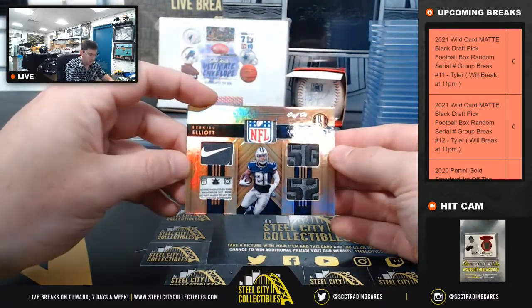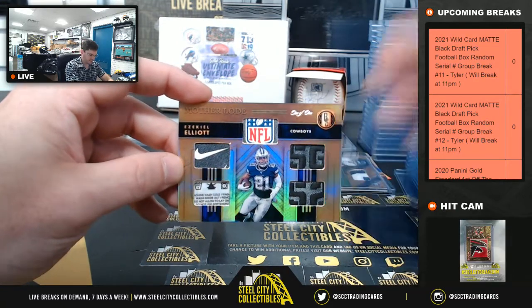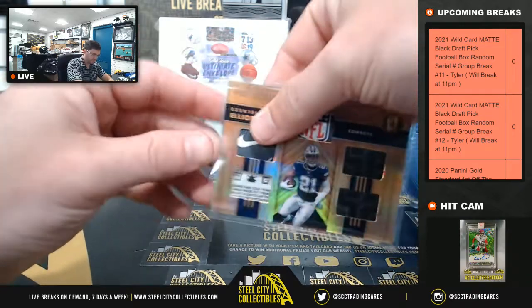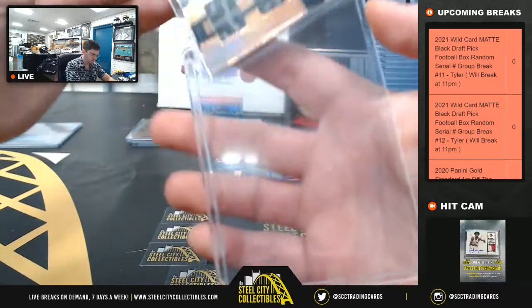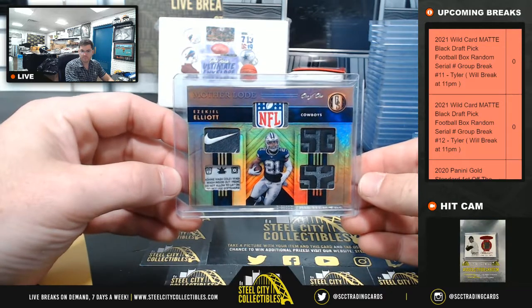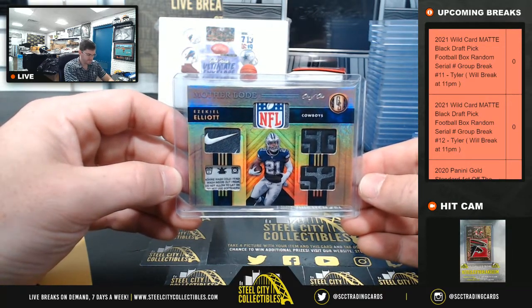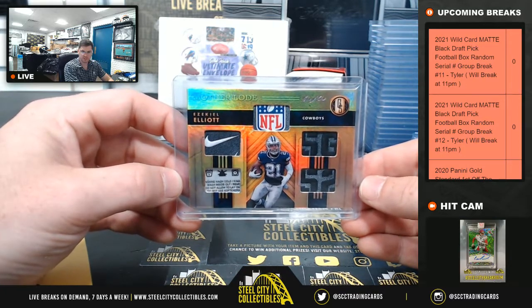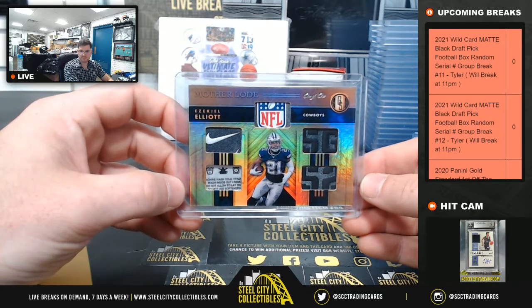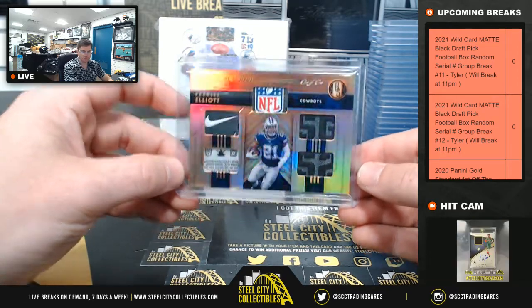Zeke Elliott, 1 of 1. Nice hit for Tina. Zeke, jersey tags, 1 of 1s. One on one, going to 1. It's a nice looking card. Got the shield, Nike swoosh, jersey tag. One on one, Zeke. Nice looking card.